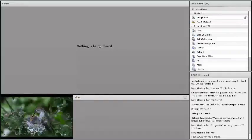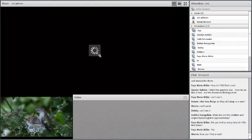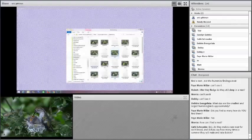Okay, and what size are the smallest and largest hummingbirds approximately? Well, there's a little hummingbird called a bumblebee hummingbird, which is bigger than a bumblebee but smaller than most other hummingbirds. The smallest ones are about 2 to 2.5 grams, and the biggest ones would probably be 5 or 6 grams. That would be a hummingbird in South America, which is a fair-sized hummingbird.